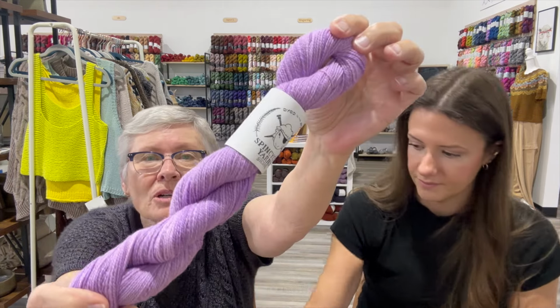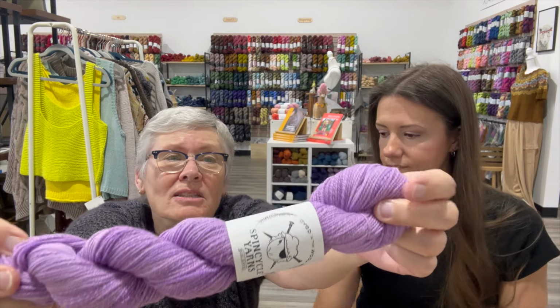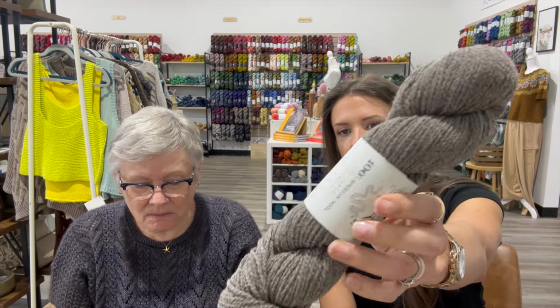That's great. And then Kyoto, which is a lavender, a tonal lavender. That's the way I would describe it. Yeah. So that's Kyoto. Then I grabbed, again, that skein of Wilder, which is in the dark gray.